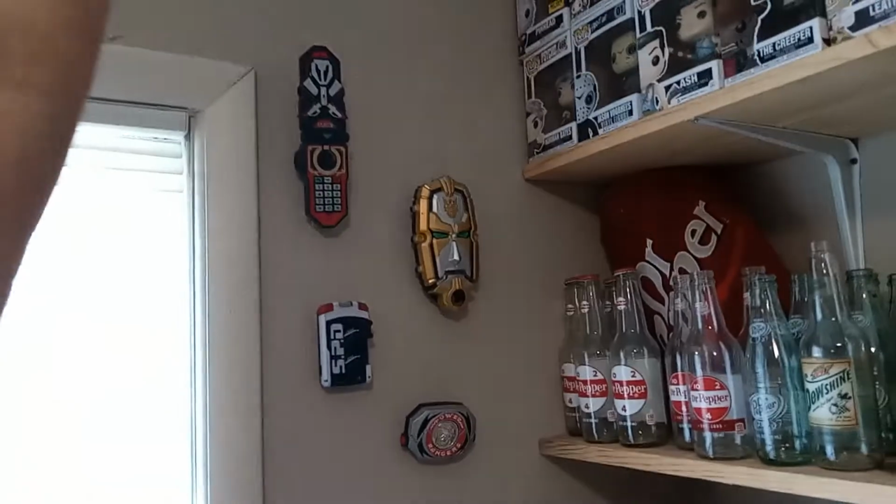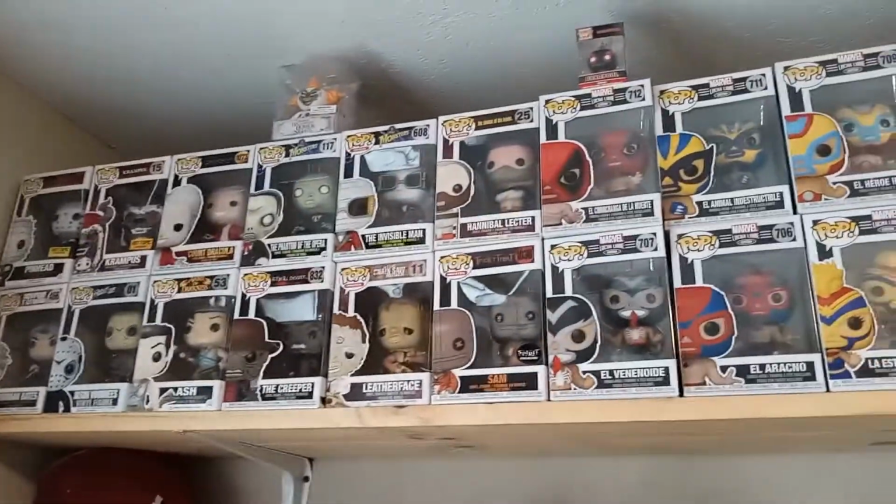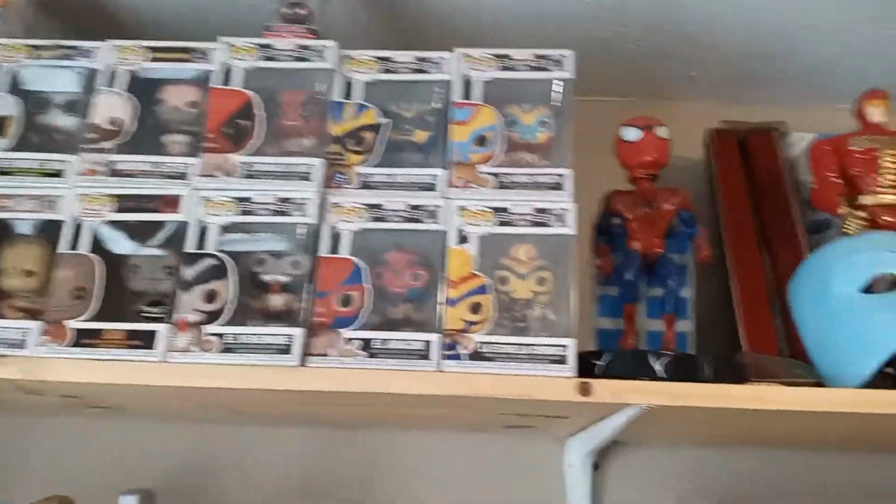I have all of my morphers from Power Rangers, different seasons. Smart time. I want to collect a lot more morphers and stuff, because as you guys know, I love Power Rangers. It's one of my obsessions. Then here's the rest of my pop figures, all of my horror and nerdy ones here. And then Spider-Man, Turbo Man.